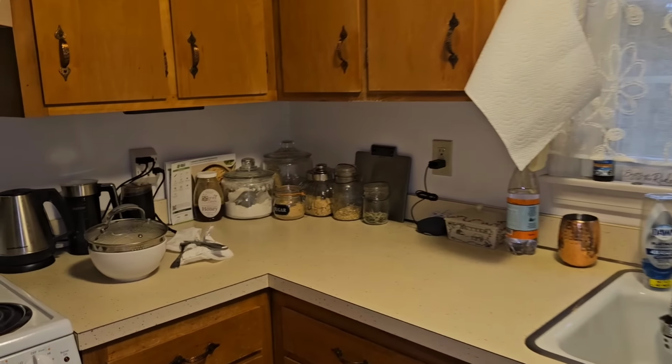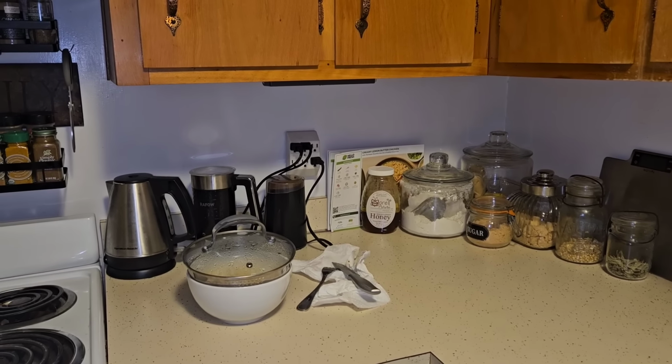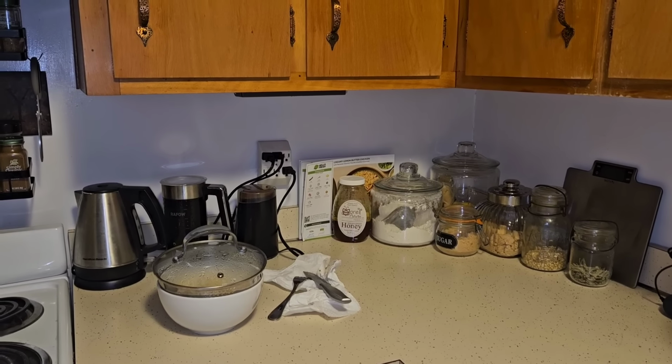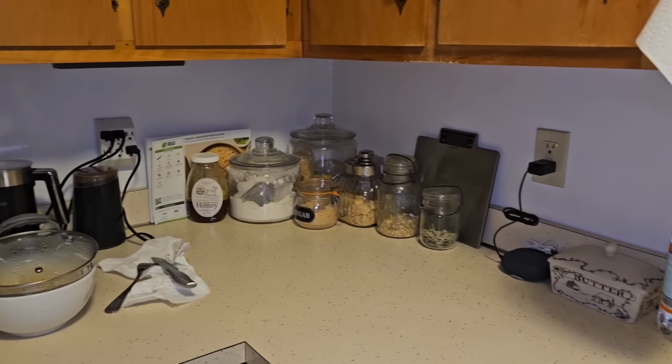This is the kitchen. My leftover lunch, that will be my dinner, some porcini mushroom ravioli in an olive oil and garlic dressing.